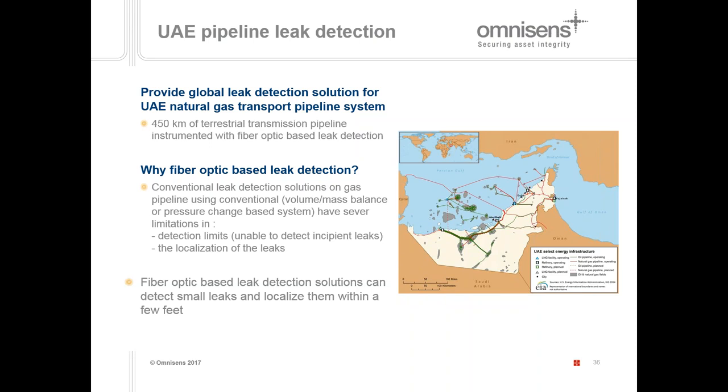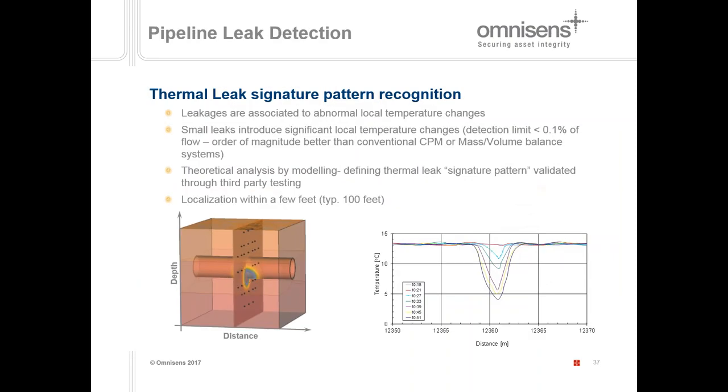And the location of the leaks is not very precise at all, which means a lot of cost in trying to find the leaks. And the use of fiber optic sensing can improve a lot the leak detection capabilities on gas pipelines. So let me show you how it works. We're dealing with temperature changes which are associated with small leaks. So as soon as there's a leak, there's a pressure change at the leak orifice, and the Joule-Thomson effect introduces a local temperature change which is directly proportional to the pressure drop.